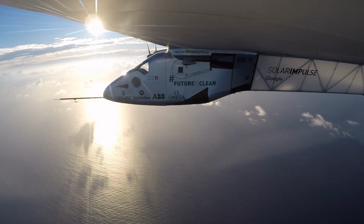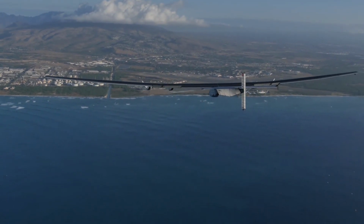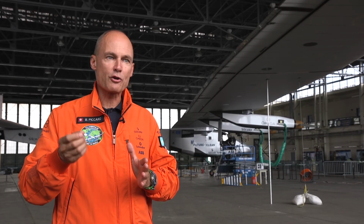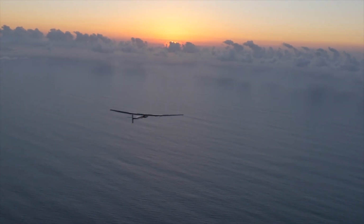The partnership with ABB is not only technological, it's also a partnership in spirit. Because what we try to do at Solar Impulse is to demonstrate how clean technologies can be used to achieve the impossible. And it's clear that if we can fly day and night with no fuel, it means these technologies are mature to also help people on the ground to reduce their energy consumption and their CO2 emissions. And in that sense, I think ABB gives the credibility to what we are doing in the air, because they do it on the ground for everybody.